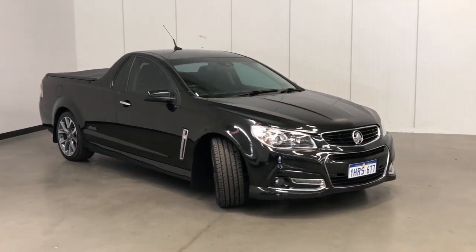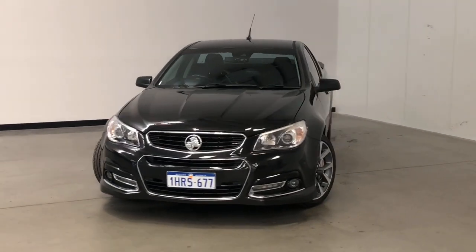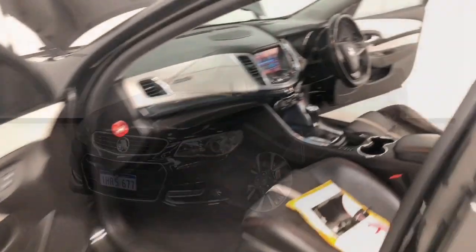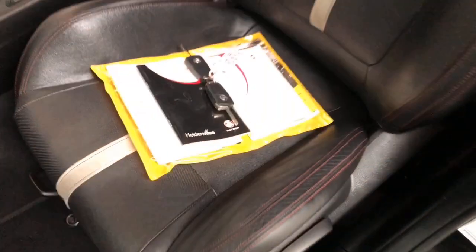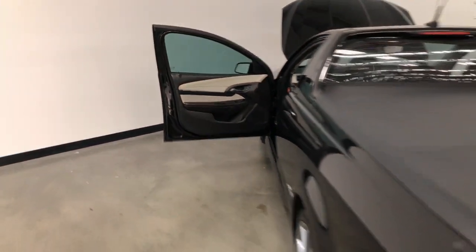Holden claims the Ute SSV Red Lion uses 11.8 litres per 100 kilometres of unleaded petrol in the combined city and highway cycle while putting out 282 grams of CO2. It has a 71 litre fuel tank, meaning it should be able to travel 602 kilometres per full tank.